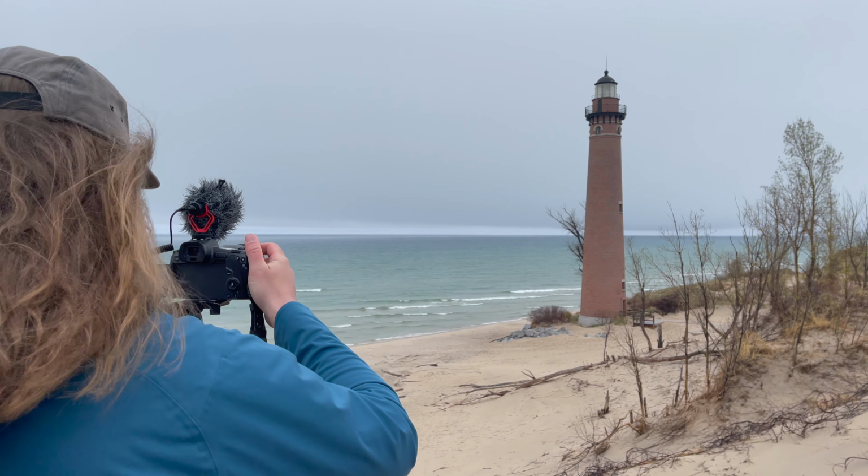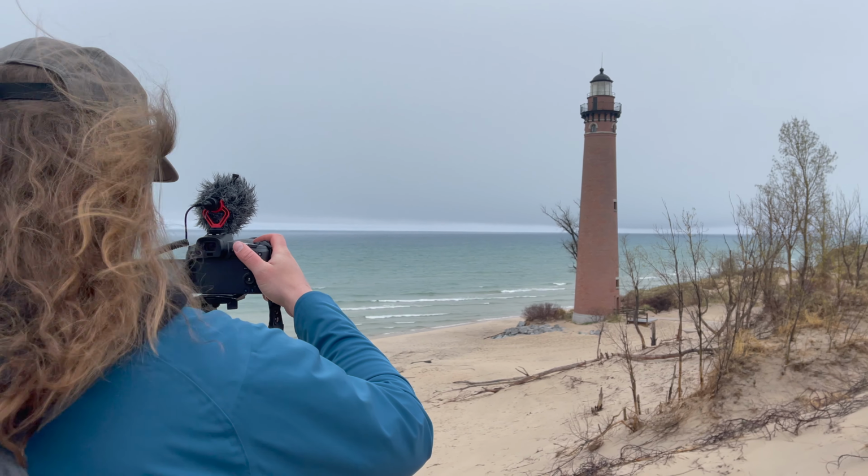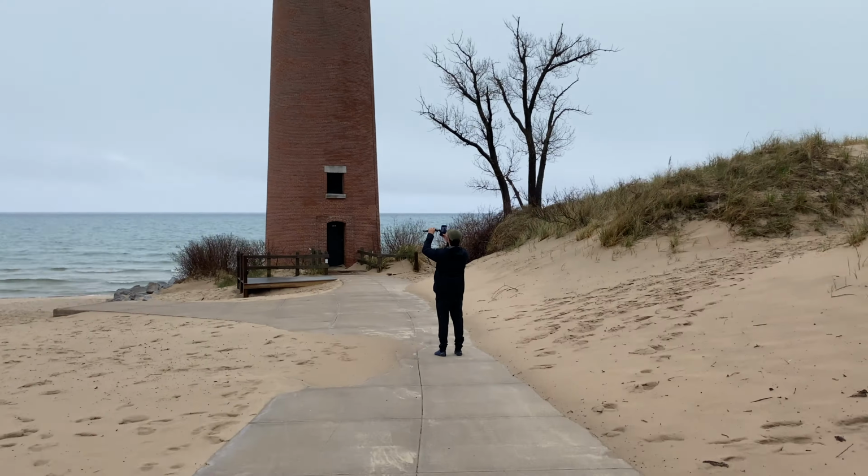You see this weather? This weather is pretty much the best weather you can have for photography, and this is one of my favorite lighthouses to photograph. And so Andy and I are going to do a 15-minute photo contest. We have 15 minutes to get the best photo possible, and then we're going to have you guys vote on which one you like the best. And it looks like Andy's trying to get a head start.